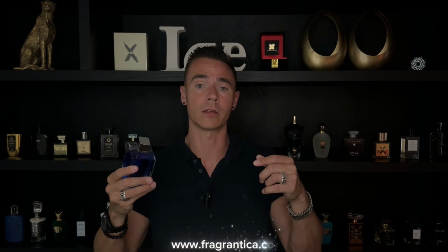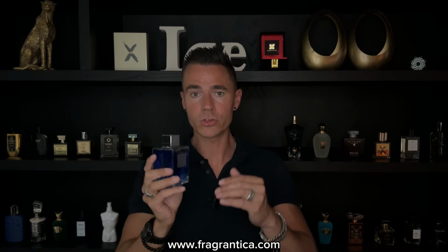This is actually the cheapest on the list because it's a 200 ml. For this price, it's actually a no-brainer. So check this one out and thank me later. You can also look up all these notes and stuff on fragrantica.com. I will put it here on screen just to be sure. So if you're unfamiliar with that, just look this up and you see all the notes.